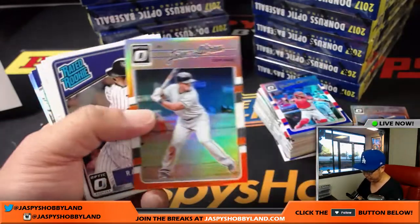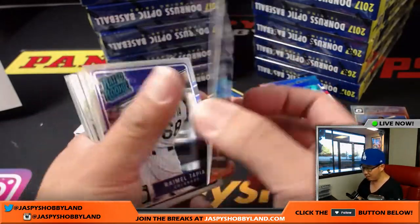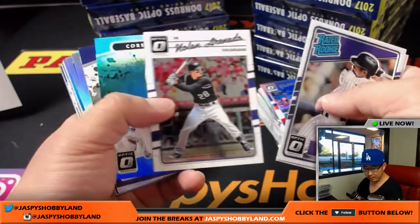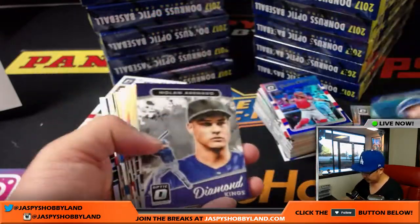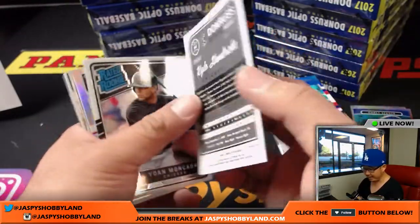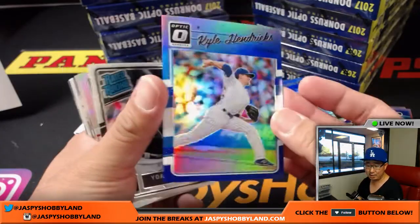These inserts will ship. This looks like a parallel hot box. 116 out of 199, Jose Altuve, Astros. That'll go out to Shahade. Corey Seager is numbered 110 out of 299 for the Dodgers. Darren McKenzie has my Dodgers. For the Cubs, 141 out of 199, Kyle Hendricks. That'll go to Mary Lou.